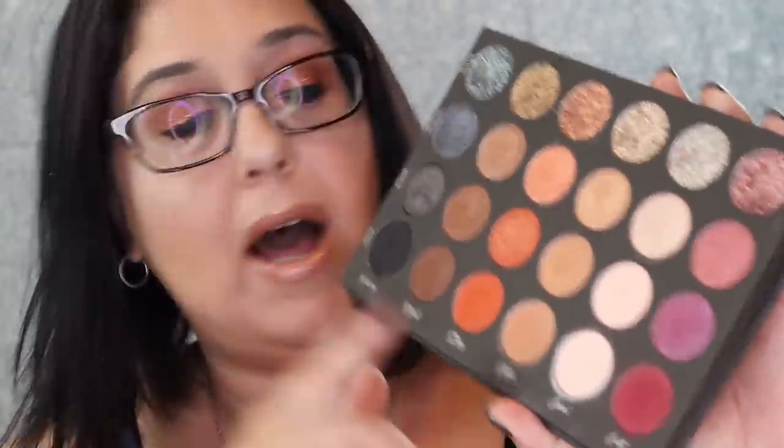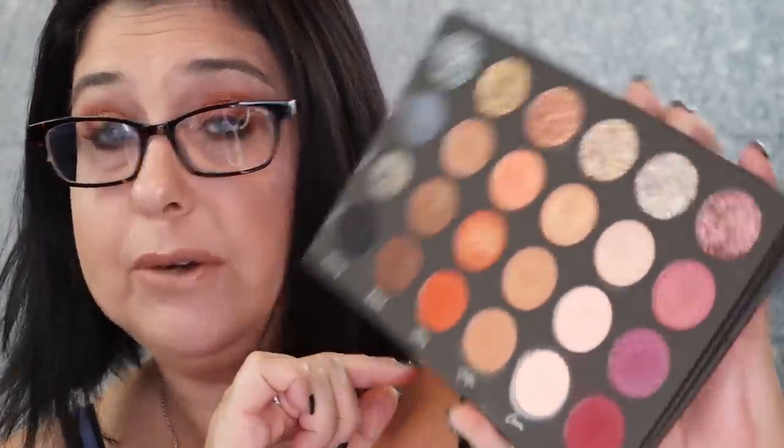So how she did it is that each one is called something on the bottom, and then up on the top it tells you what type of finish it is. Like this one, the color is morning, but then it has a matte morning, a sequined morning, a metallic morning, and a glitter morning. So we have morning, ritual, story, soothe, aura, and poet.